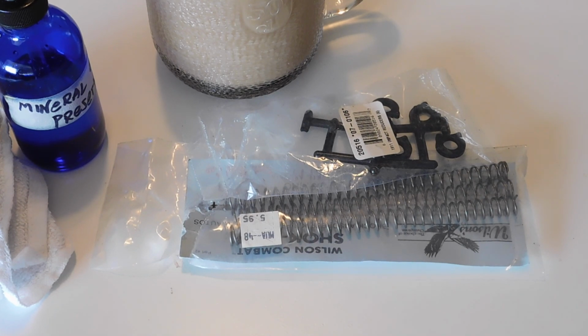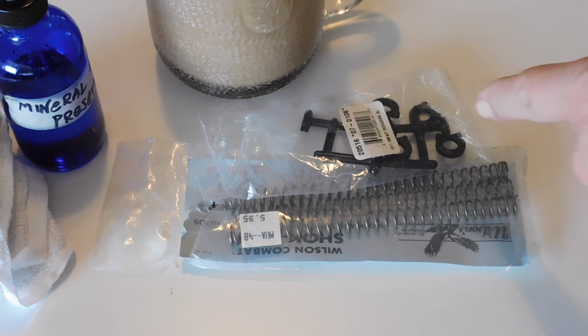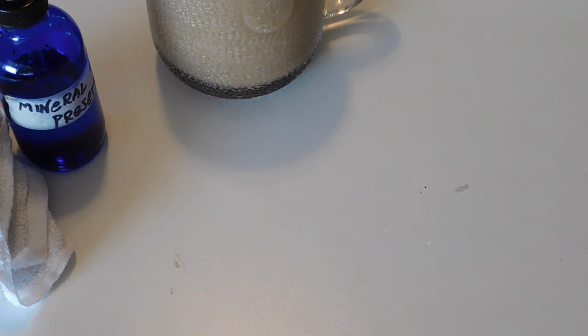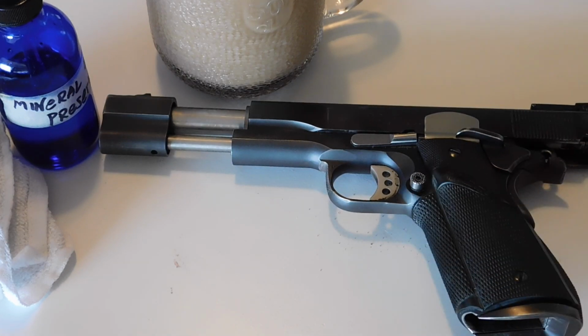Well, for me it's easy, and I've already given you a hint there. You see the recoil buffers and the recoil springs. The gun I've shot the most is my 1911 IPSC pistol.